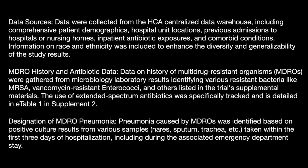Pneumonia caused by the MDROs was identified based on the positive culture results from various samples taken within the first 3 days of hospitalization, including during the associated emergency department stay.